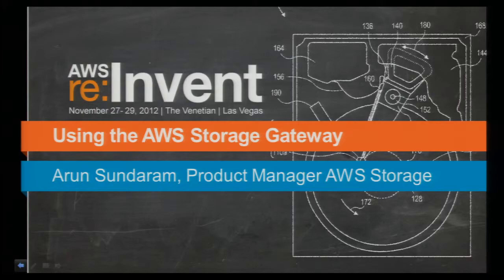My name is Arun Sundaram. I'm a product manager with AWS Storage Services. And I'm excited today to talk about a service we launched back in January of this year called the AWS Storage Gateway. So I'll start today a little bit high level. I'll talk through some of the key use cases for the gateway. And then I'll jump into a little bit of the architecture and some tips on configuration.